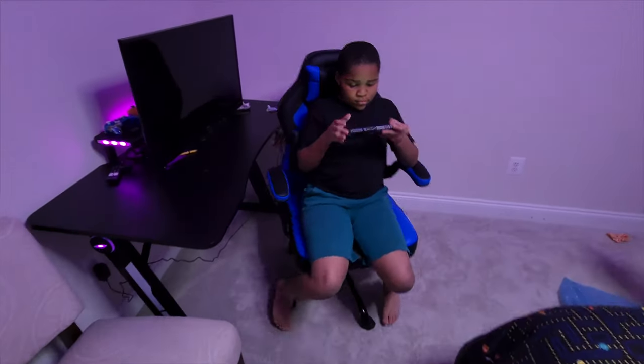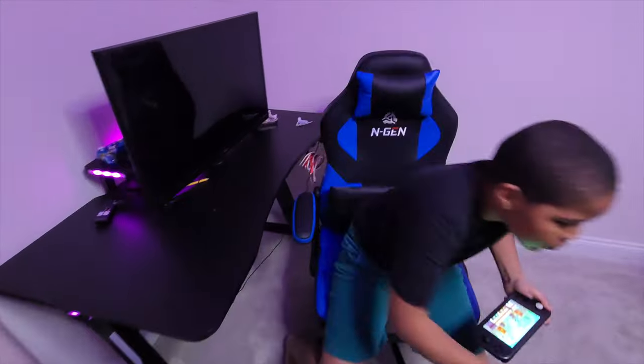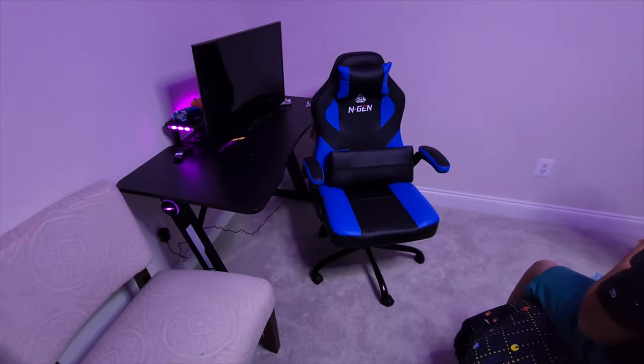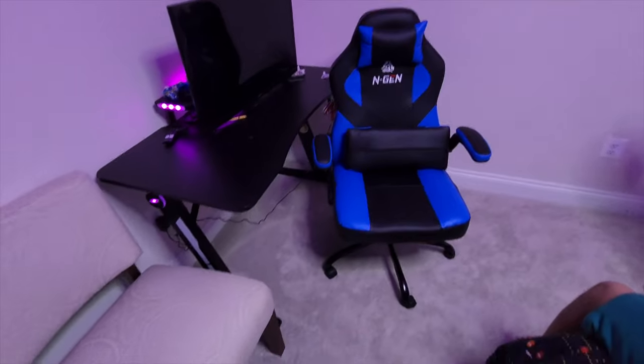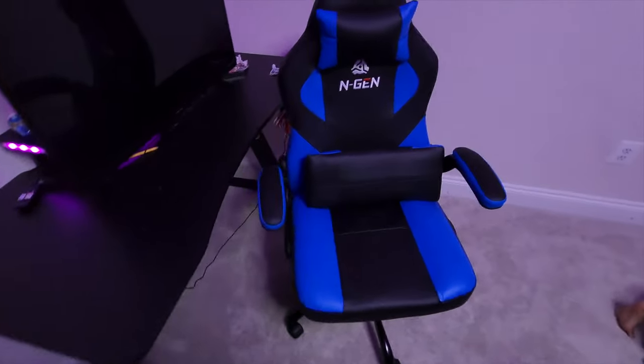Kane's chair just got built. Let me see. Stand up real quick. All of this stuff that I buy will be on my Amazon store if y'all are interested. But he likes it. The one thing I'll say about this chair is that it doesn't lean back really, but it seems to be good quality otherwise. We'll see how it holds up over time.